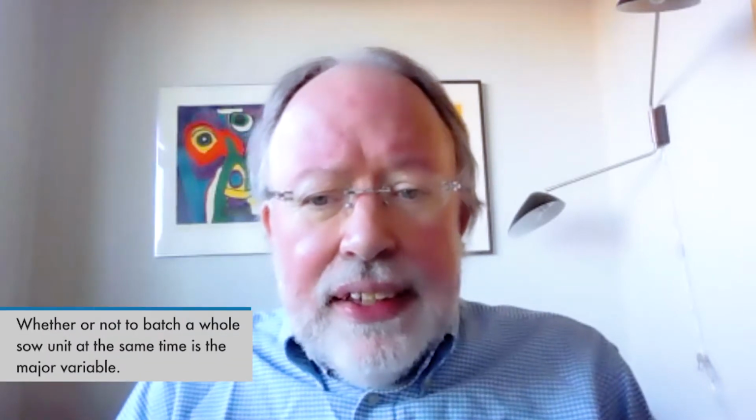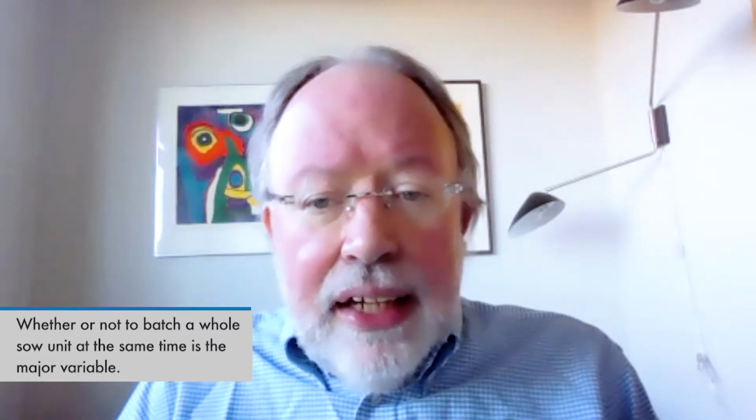The major variables tend to be whether or not a whole sow unit is batched at the same time. And then secondly, what is the weaning age that that sow unit is actually targeting against? And then the third area, it gets into the discussions on how to manage the gilt pool and whether or not we solidify the introductions of the gilts on a steady basis into each cohort of farrowed sows.